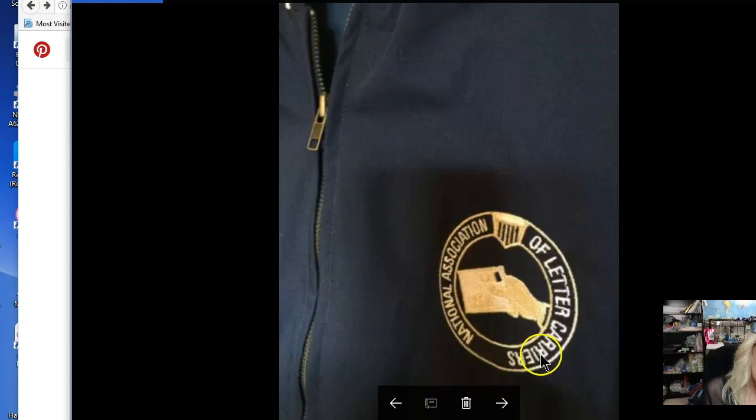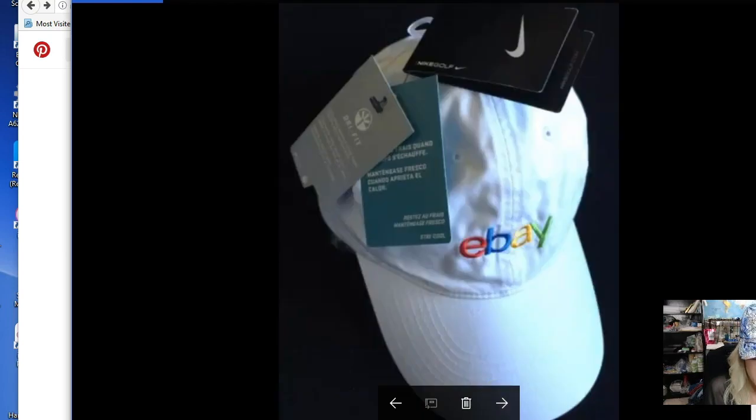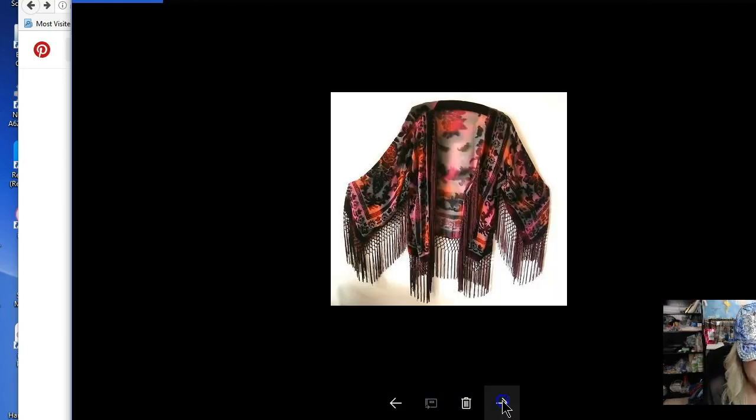This was National Association of Letter Carriers, and I think I got about 40, 45 for that. Gosh, it's been years. But this is all that was embroidered on it. Nothing else was special. I don't know why I sold this. Why didn't I keep that? A Nike eBay collab. I couldn't find what I sold it for. It was just in my pictures or on my Pinterest, but I was just like, did I really sell that and give it away? Probably shouldn't have, right? I just threw that in there for fun.